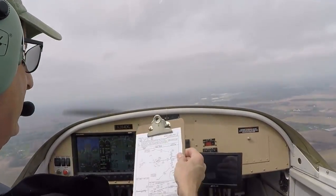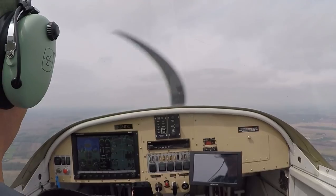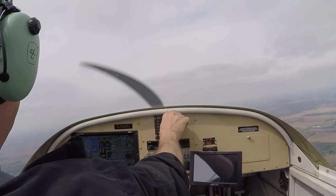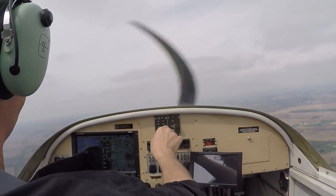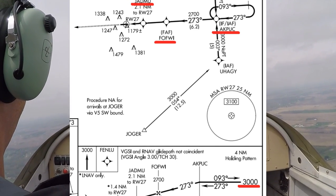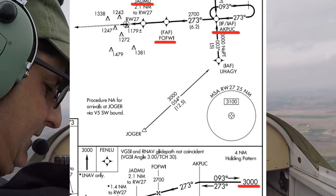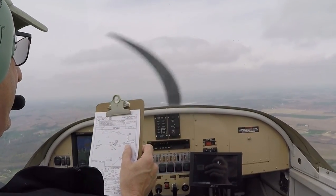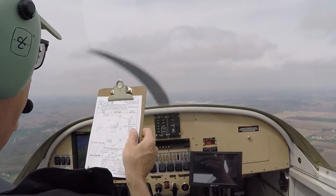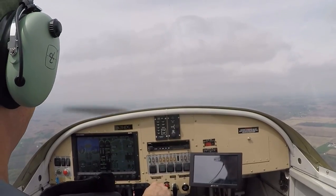As long as I don't go below 2700 at, oh, we should have been at 3000. All right, we want 2700 at FOFB, so I misread that. So we're going to get our altitude back up to 2700 until we cross FOFB. Really should be at 3000 right now on a true instrument approach. Out here it's so flat it doesn't matter. But no, okay, it's 2700, 3000 at Acapulco. You can start descending as low as 2700 before FOFB. And we're already at 2700, so we're going to stay there.